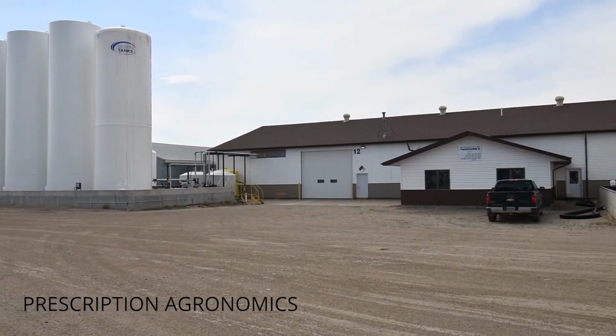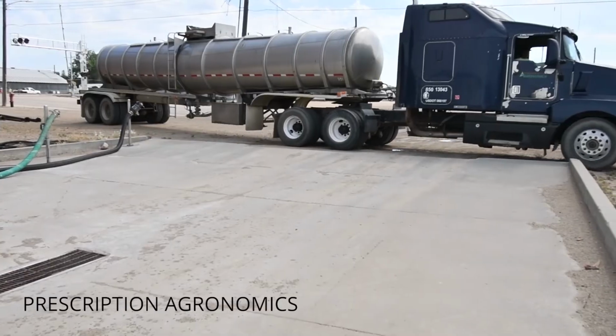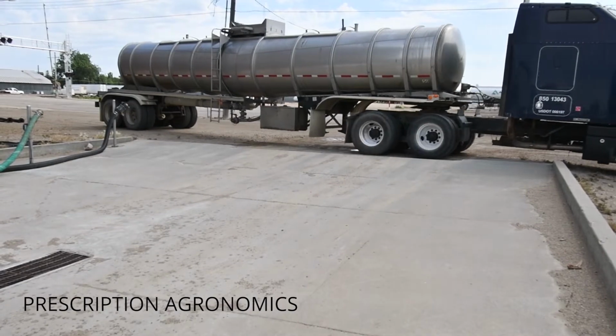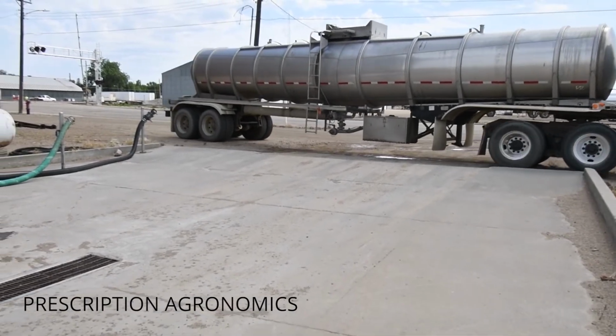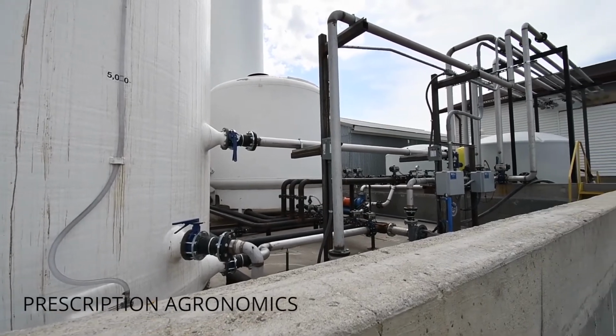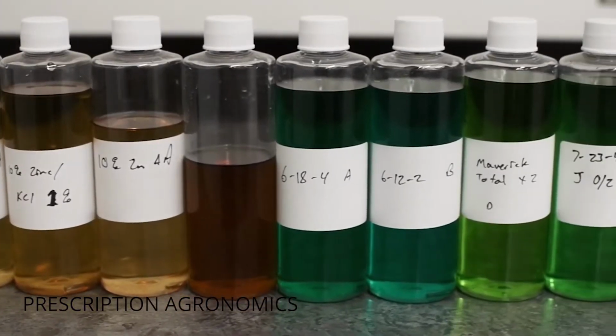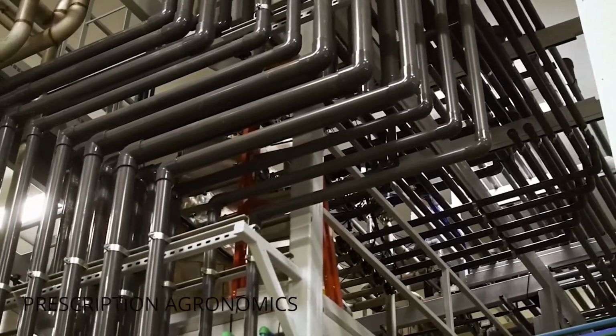The Prescription Agronomics plant was built in 2017. We put an addition on the plant in 2021 and also added a 1.5 million gallon tank in 2021 that replaced our old 1 million gallon tank. That brings us to over 2 million gallons of total liquid storage.